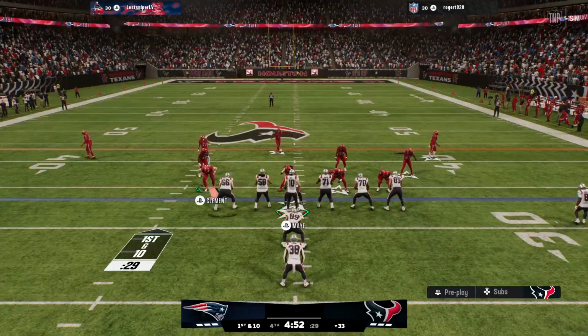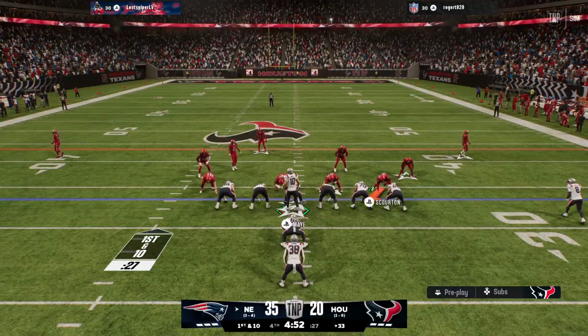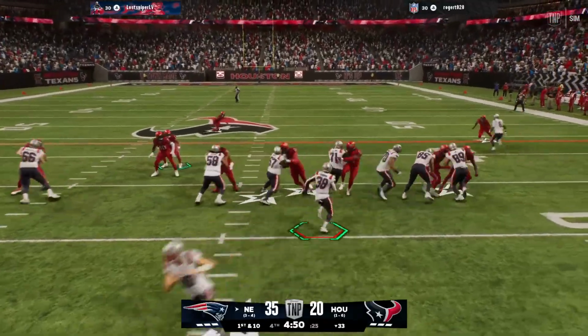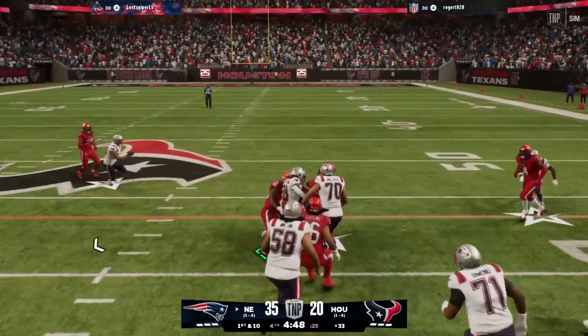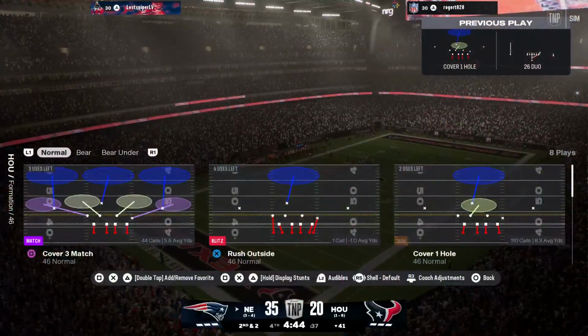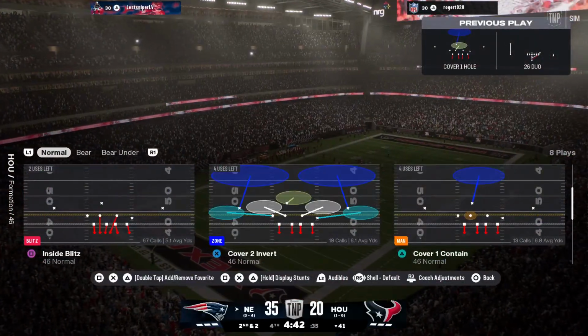New England with a first down as they begin the drive. They have to like the position that they are in. 4th quarter, 2-score lead, and now the ball back after the INT. And the result here, a pickup of 8. Leaves them with 2 to go on 2nd down.